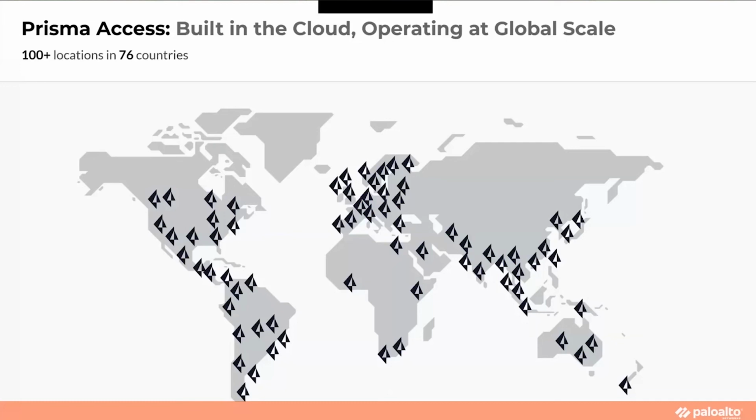So anything that you see here is deployable via Panorama. You're using Panorama to go ahead and manage Prisma Access. You're choosing which locations are important for your organizations in order to bring that connectivity as close as possible to where those users reside. So once you say you want a firewall deployed in a particular location, we're simply pushing that change out into the public cloud, right?